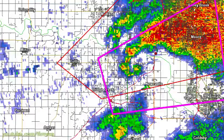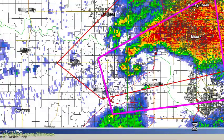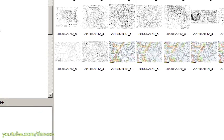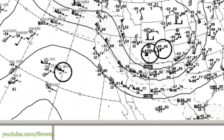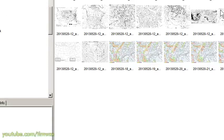Anyway, I'm going to go ahead and press on here and look at the Moore tornado, and this is still loading. But while it's doing that, I can look at some charts for earlier in the day. These are the maps from the Weather Service showing the upper air charts. And this one here is actually from Canada, so that's not very clear.